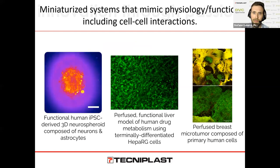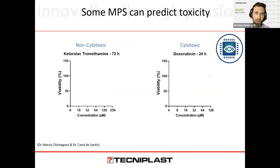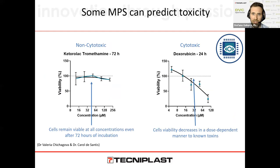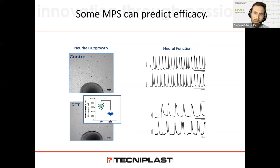And then you can look, for instance, at toxicity of different drugs. On the left side, ketorolac tromethamine was given. And if you look at viability at a concentration, you will see that in this case, for 72 hours, there was no effect on the cells. Whereas on the right side, if you give doxorubicin, which has a cytotoxic effect, it has a very strong effect, and there is a negative correlation between the viability and the concentration. You can potentially look also at the functional efficacy. For instance, in this case, you can look on the left side at the neurite elongation between control and treated cells. And on the right side, you can look also at the electrophysiological properties.